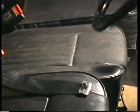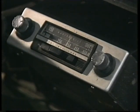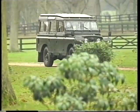It's got lovely deluxe front seats, which were fitted in fact in 1967. It's got a wireless in the front, an old-fashioned wireless, with speakers in the middle and at the back. So obviously the racing results could be listened to by everybody. And it's a 10-seater version and not a 12-seater version, which is quite rare.